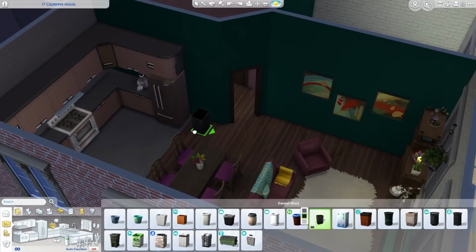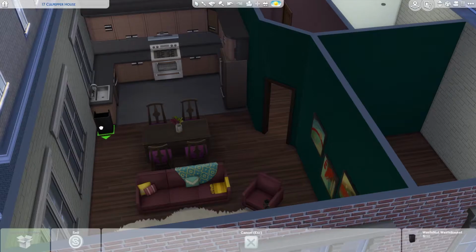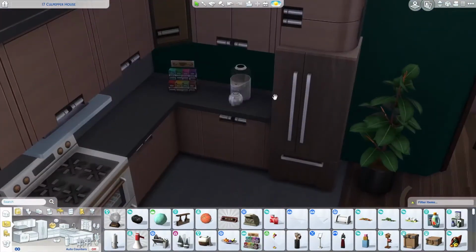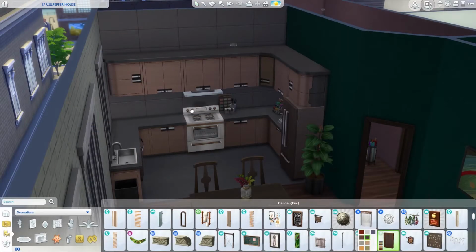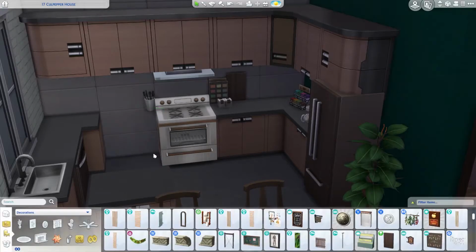Now we're in the kitchen again. I moved around a lot during this build. I did remember a trash can, so that's good. I'm really doing better at that. And I just decided to put a little plant over by the refrigerator to kind of take up that space a bit, but not be too cluttery. Added some tea bags and some seasonings, the cutting board, and just a little utensil holder there. I wanted the counter space to be nice and clean.